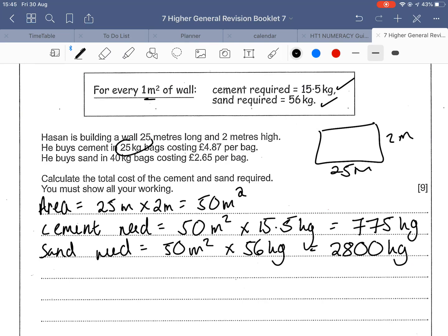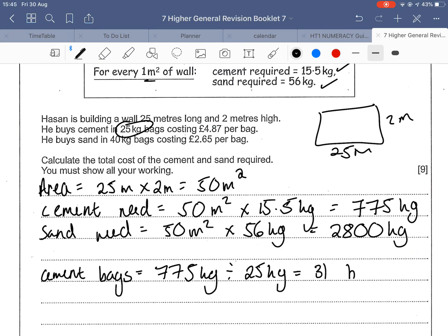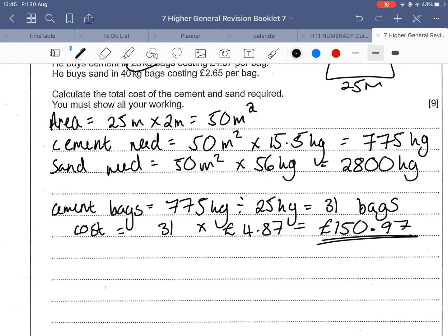So cement in 25 kilogram bags. We'll see how many bags we need. So we need 775 kilograms. They're only sold in 25 kilogram bags, so we need 31 bags. So the cost is going to be 31, and they are £4.87 each. So times that by £4.87, and we get £150.97. That's how much the cement is going to cost.